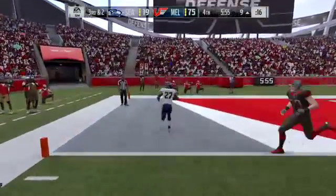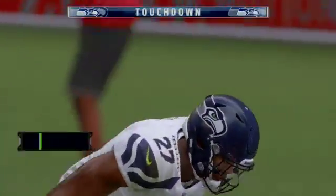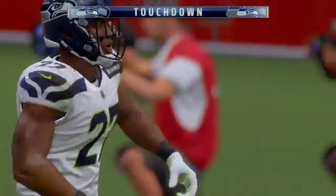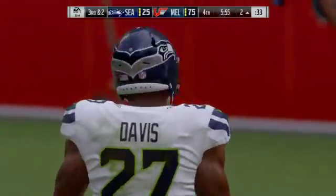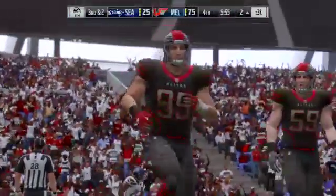A dump off for Davis, and he is in for the Seattle touchdown. Mike Davis, a 9-yard touchdown grab. And the Seahawks are able to at least knock this deficit down a bit.